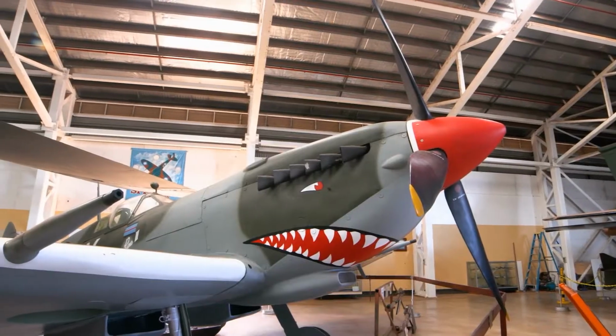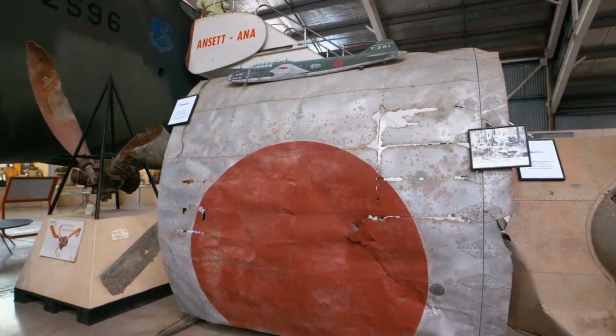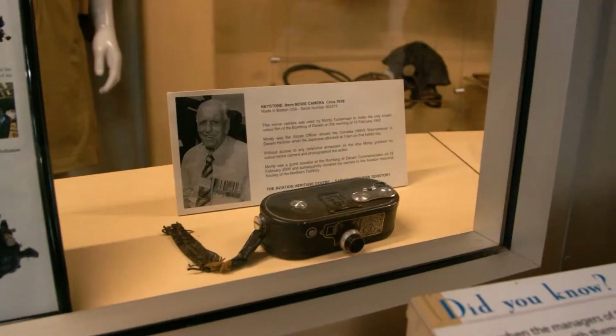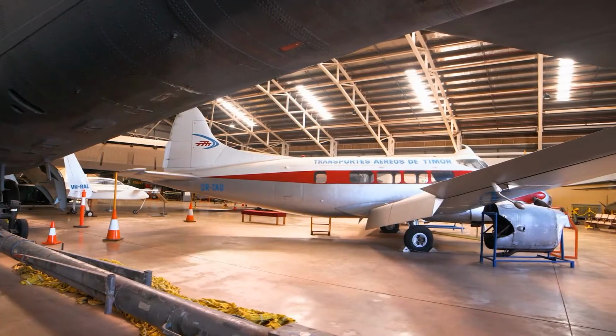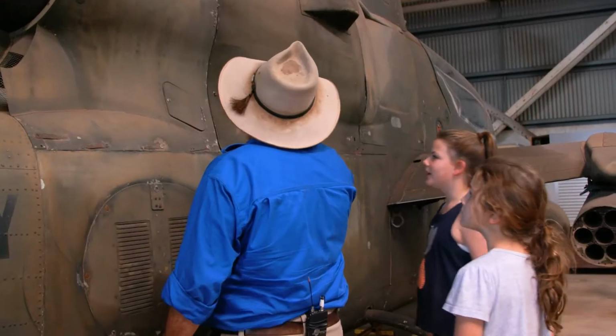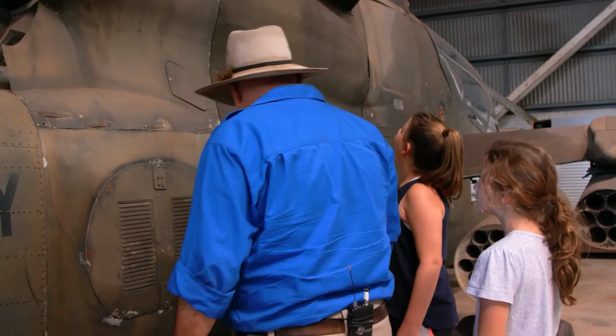There's a mix of military, there's a mix of civilian history, there's a lot of World War II history here. It's the volunteers that make this such an amazing place, and they've gone to great lengths to bring the exhibit to life. And there's a helicopter in there that crashed, and they put it back together so we can look at it. A lot of these planes have seen service.